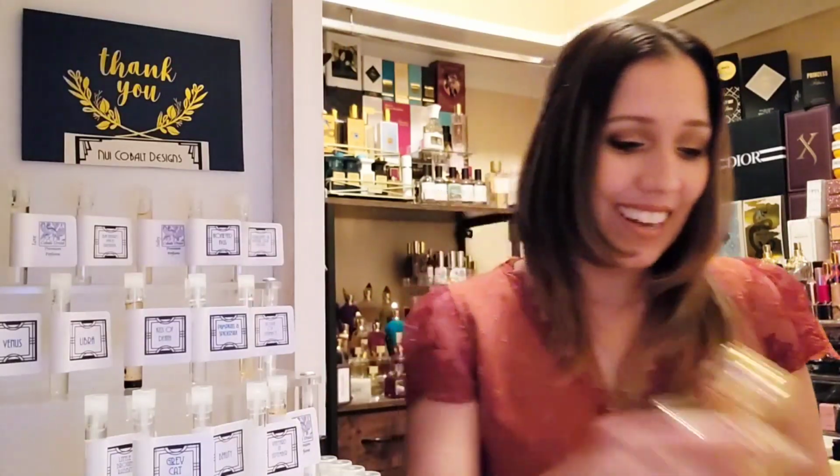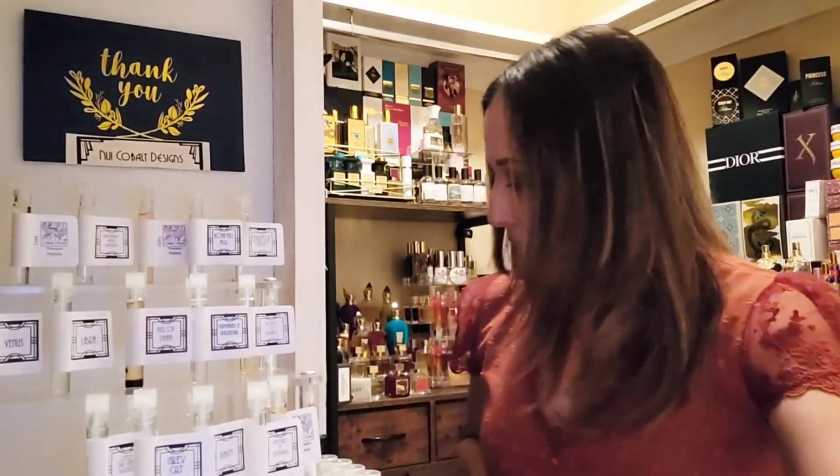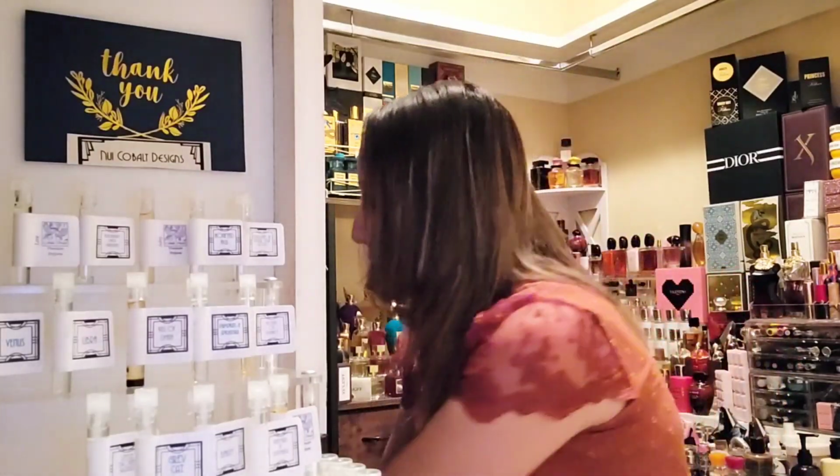It was so, so good. This is amazing. I love this fragrance. So, so strong. And I have not had the heart to put this in the wash. I was like, I'm going to keep it here for a while. Because, oh my gosh, is it here? Oh, here it is. Oh my goodness, you guys.